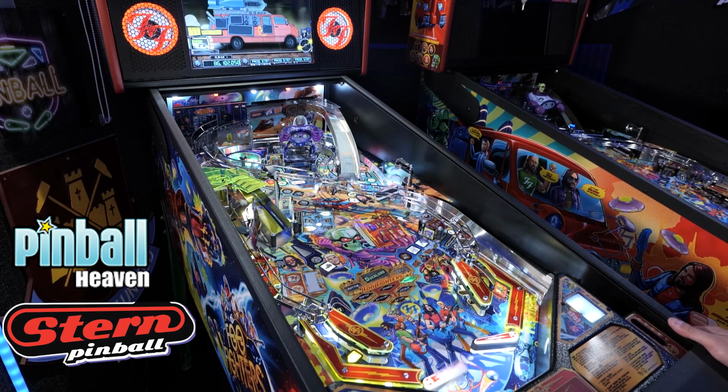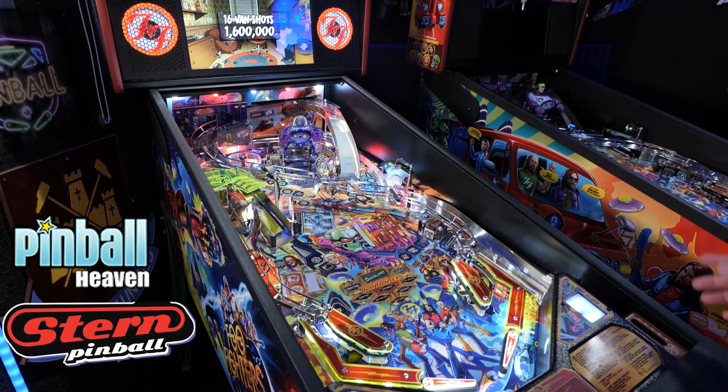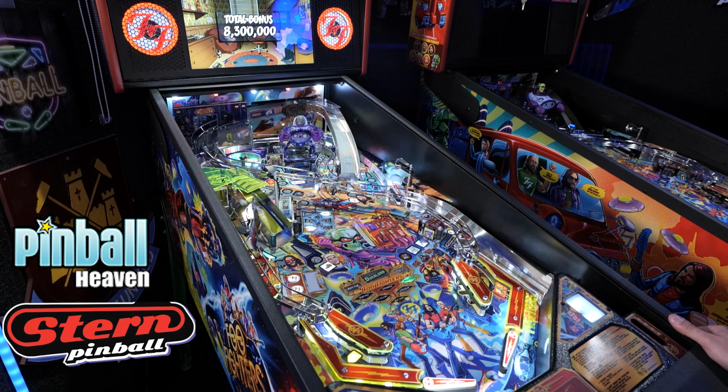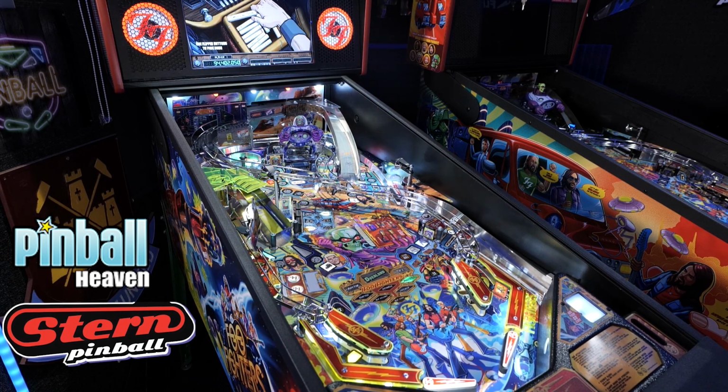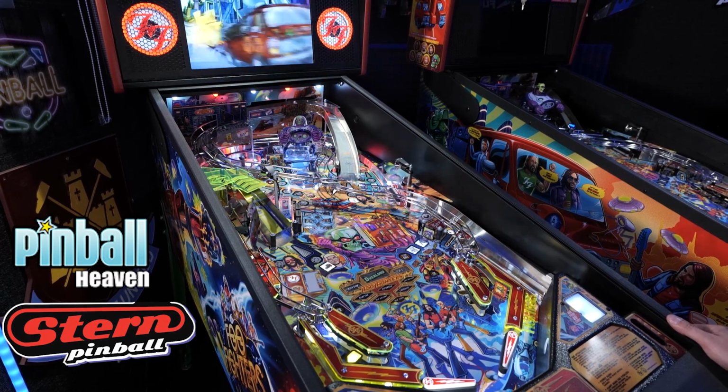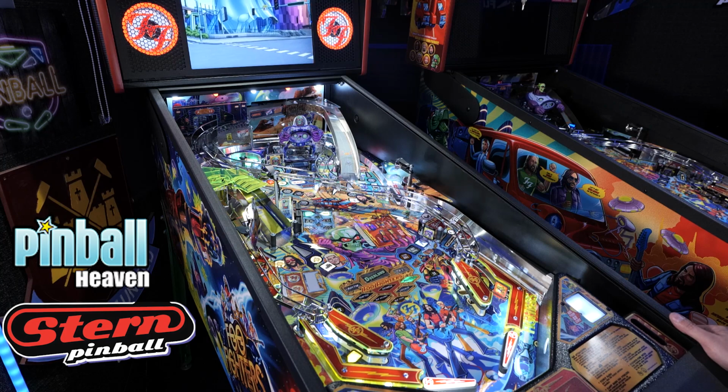Oh, just a shame. Lost the ball then. Not a great skill shot there. Oh my word, that was a lucky one. Lucky to get a ball save there actually.